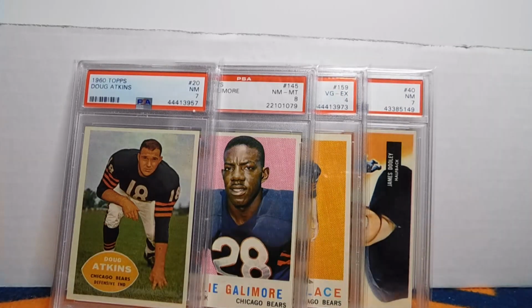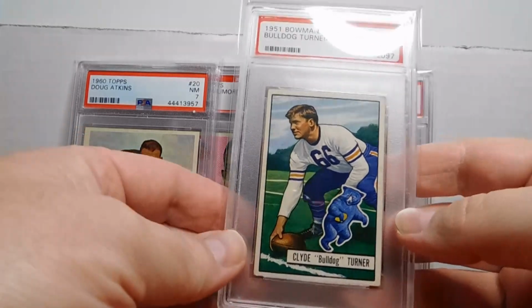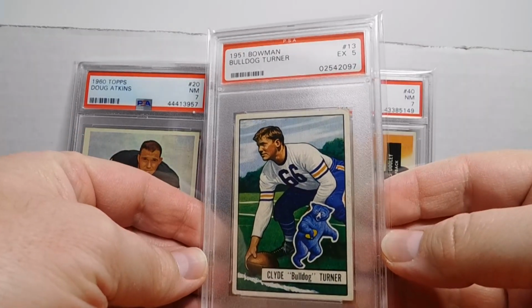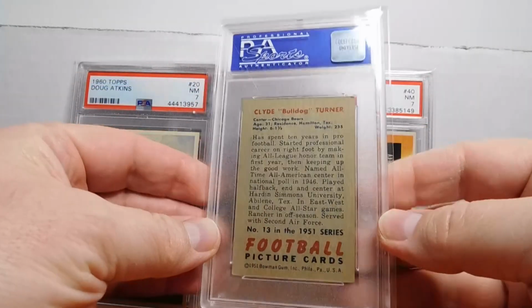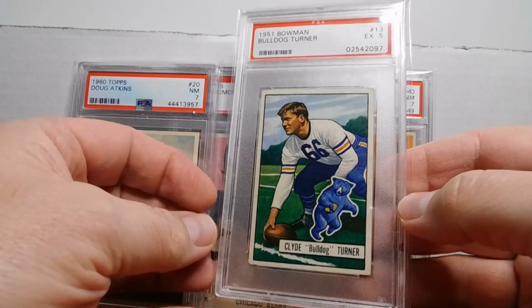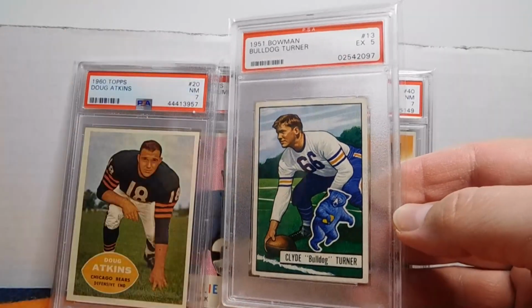And then another one of my favorite cards. This is Clyde Bulldog Turner. It's a PSA 5 from 1951 Bowman. I love this set. I think these are really nice cards. And this one's a sharp-looking card for a 5 overall. I really like this card.